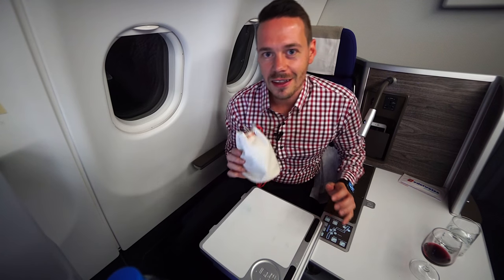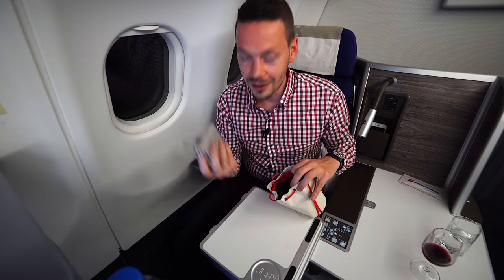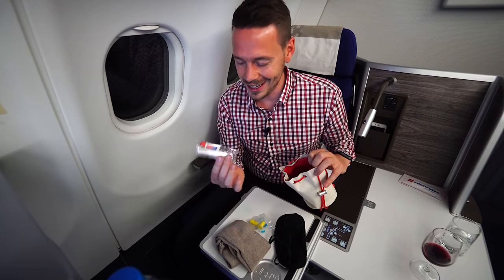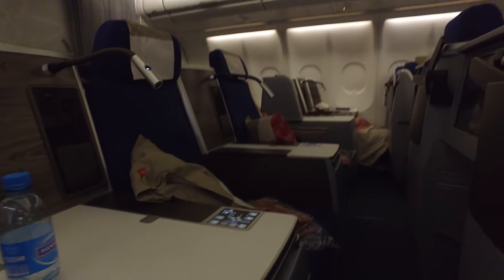So this is the amenity kit. Inside are here the socks, eye shade, earplugs, and toothbrush and toothpaste. Not more, but it's really okay. I don't need more.